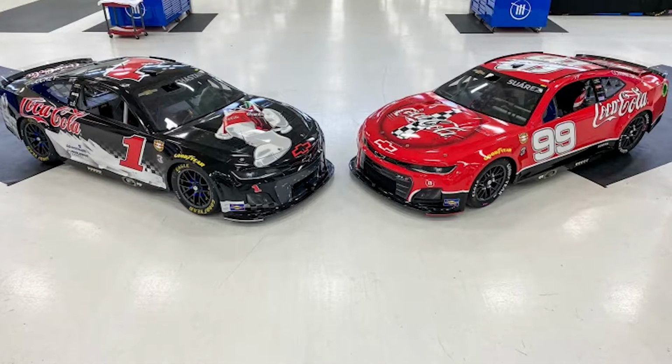So the last one on the list is Trackhouse Racing, and this is very, very well done. Ross Chastain will be driving the number 1 Coca-Cola Chevrolet honoring Dale Earnhardt Jr.'s car that he ran in Motegi, Japan, and Daniel Suarez will be driving the other Coca-Cola car that Dale Earnhardt Sr. drove in that exhibition race in Japan in 1998. So the black and the red Coca-Cola cars, very well done and executed. I don't see anything wrong with these cars.